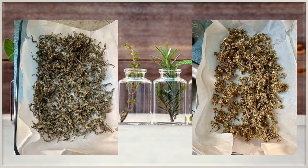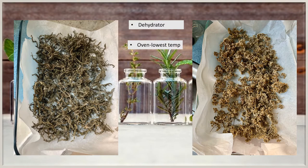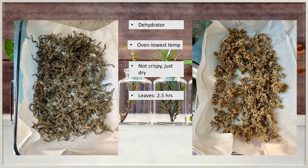The next step in the process is to turn your leaves and flowers into these lovely dried out pieces that you see here. You can do this if you have a dehydrator. You can also go to the lowest setting on your oven, which is what I had to do. You don't want them to be crispy, just dry. You're not trying to cook them. So if you do it in the oven, the leaves took me about 2.5 hours, and the flowers about 3.5 hours.